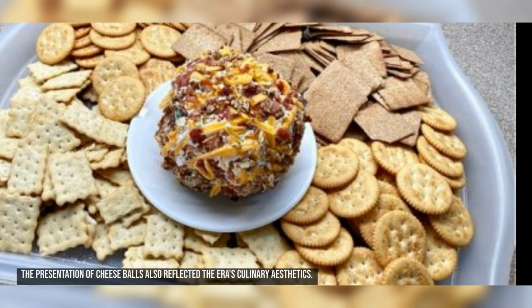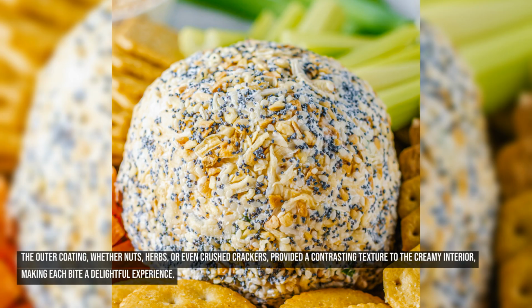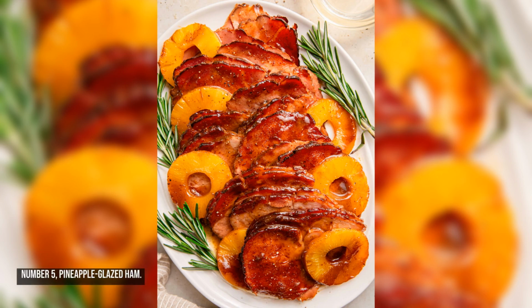The presentation of cheese balls also reflected the era's culinary aesthetics. Some were molded into festive shapes, such as Christmas trees or wreaths, enhancing their appeal as holiday centerpieces. The outer coating, whether nuts, herbs, or even crushed crackers, provided a contrasting texture to the creamy interior, making each bite a delightful experience. While the popularity of cheese balls waned in subsequent decades, they have experienced a resurgence in recent years. Modern recipes often incorporate contemporary flavors and ingredients, appealing to today's tastes while evoking nostalgia for the classic appetizer. Number 5. Pineapple glazed ham.